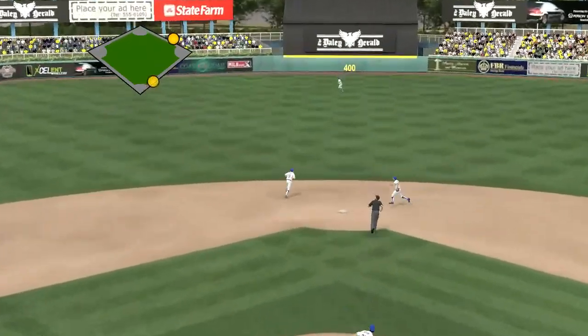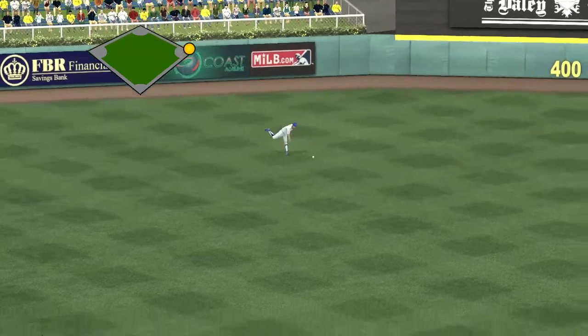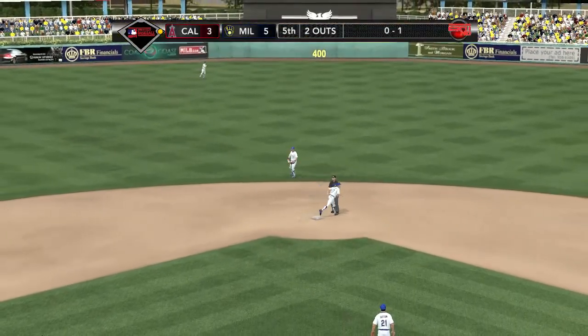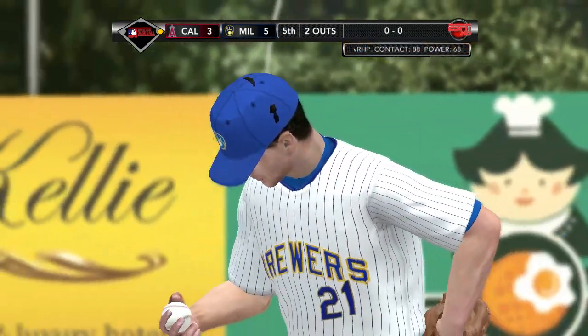There's a swing and a smash. That's two gone. And he'll have to hold at first. Good pitch right there. Got the hitter a little bit out on his front foot. Easy fly ball to center field.